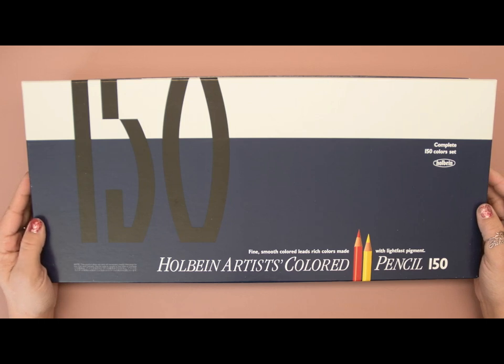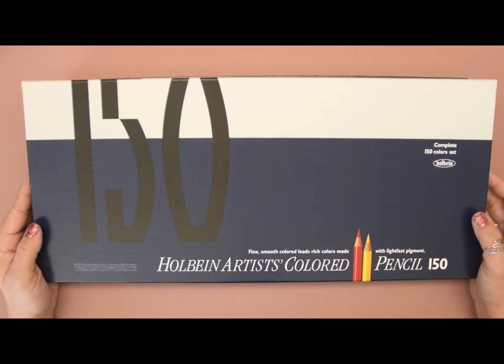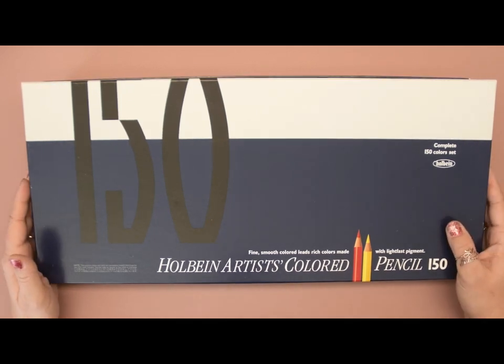I do have my eye on the Derwent Light Fast, but again, I don't think that's going to be anytime soon. I have so many colored pencils right now. Maybe around Christmas time or longer for that one.